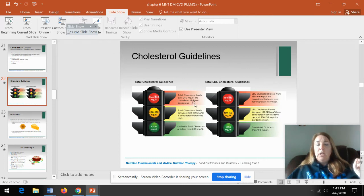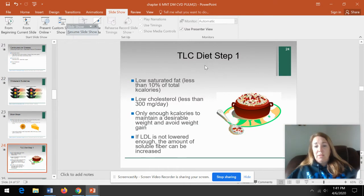So when we're looking at our client's blood lipid levels, we want to have their total cholesterol of their blood lipid less than 200 milligrams per deciliter. Okay, and then our bad cholesterol, that should be less than 100 milligrams per deciliter. Okay, if we have high total cholesterol or high LDL numbers, then we'll want to make sure that the provider is recommending a therapeutic lifestyle changes diet.